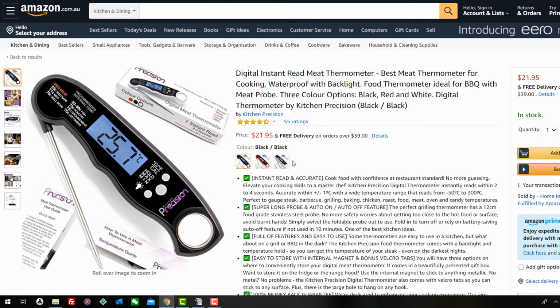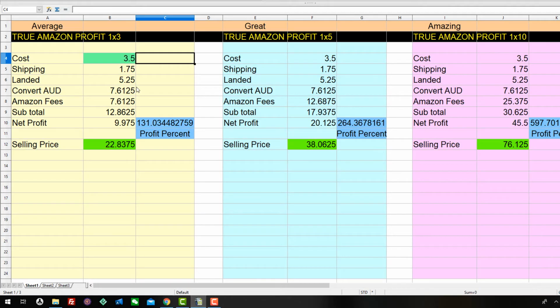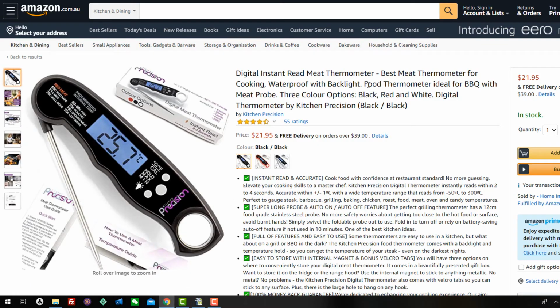For me, to sell this product for $21.95, obviously you don't want to get the exact same product, you want to change it up a bit, but this seller would have to be purchasing this exact product with the custom packaging and everything, so they have to be buying in bulk. They would have to pay $3.50 USD to sell it for this amount. That's my cost breakdown again, which I just discussed in the previous example. Okay, so that is the instant meat thermometer.